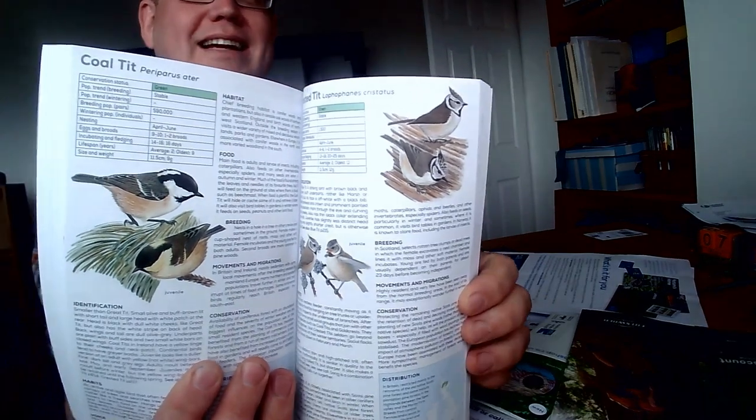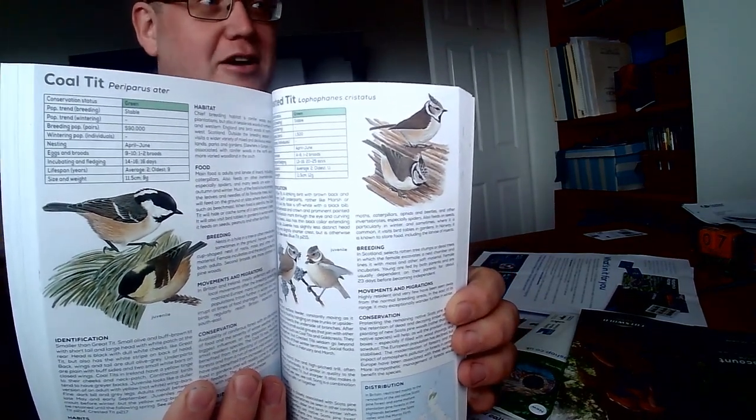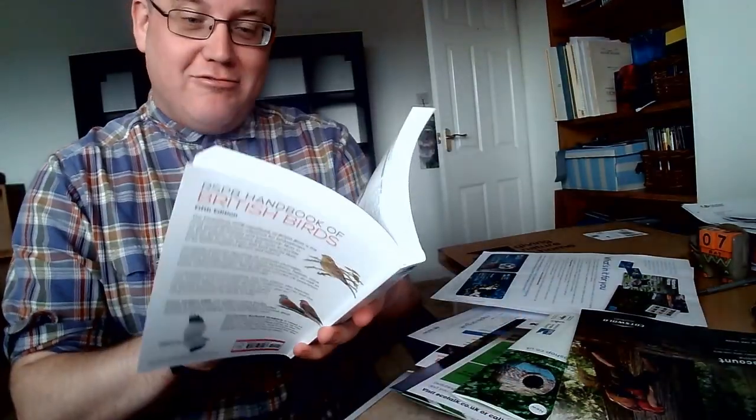Coal tits. Now, I think I've actually seen one of them in the garden. So, good. I will be reading the coal tit article and trying to work out whether it actually was a coal tit that I'd seen.